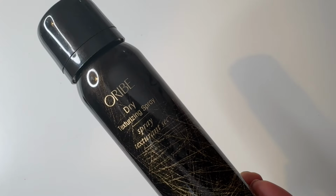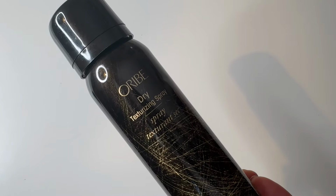Next up in hair is by Orbay. This is called the Dry Texturing Spray. Now, this is only a little one, which I love because it's perfect for travel if you so need to travel with it. The big one is really honking, so I prefer these. And in fact, I got one of these for Christmas, so yay, thanks, Connor.